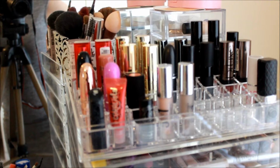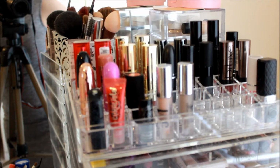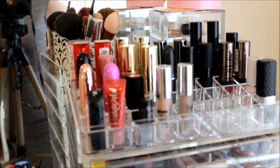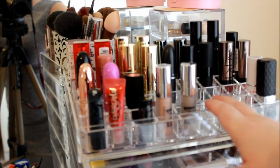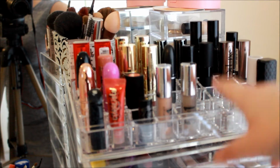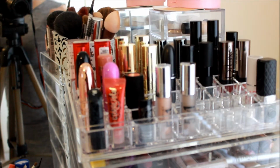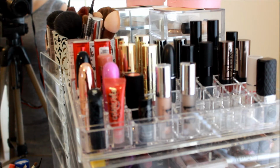I can get quite a few lipsticks in there. It was only £6.99, and I had two smaller ones, so I got rid of those. In here I have some of my lipsticks, and then I have these 5-in-1 Bare Minerals eye primers. I have an assortment of things in here.